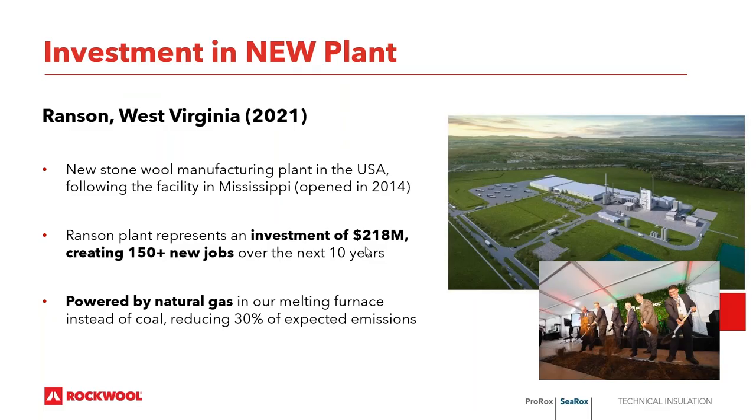If you're looking at new plant investments, there is our Ranson, West Virginia plant, which Rockwool opened in 2021. It was approximately a $218 million investment that will ultimately create around 150, a little more, new jobs in the local economy. And very importantly, this facility adds roughly 100,000 tons to our capacity in the North America supply chain. So this is enabling increased domestic production, hopefully shorter lead times, and overall improved customer service. Primarily, this facility feeds the mid-Atlantic and the Northeast markets, which have been the quickest to adapt stone wool in the design of both commercial and residential construction.